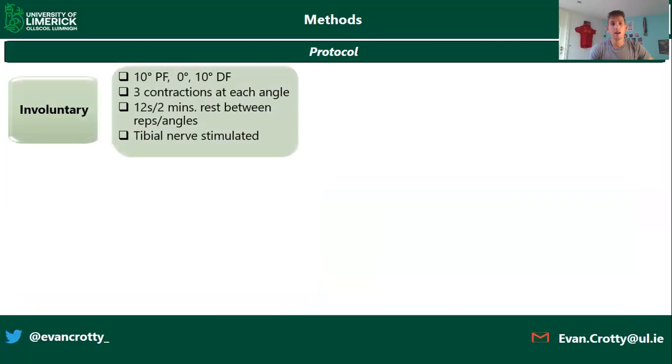In terms of the protocol, first off, participants underwent a series of involuntary contractions at 3 different joint angles: 10 degrees plantar flexion, 0 degrees and 10 degrees dorsiflexion. 3 contractions were performed at each angle with 12 seconds rest between the contractions and 2 minutes between angles. To elicit single pulse twitch contractions, the tibial nerve was stimulated.